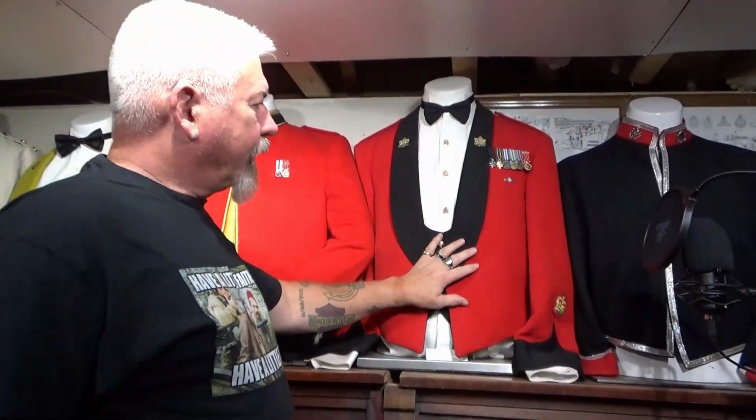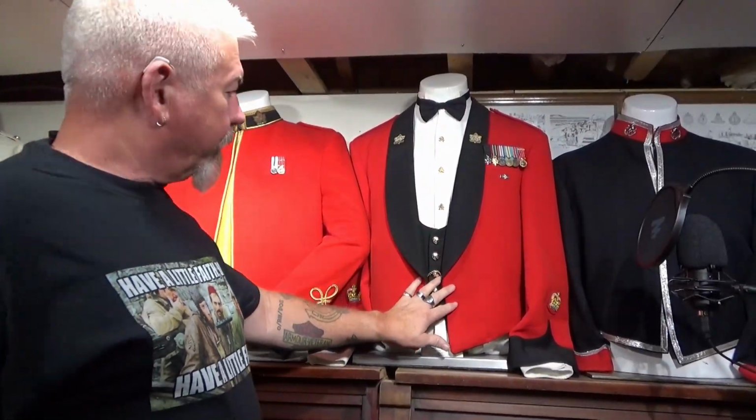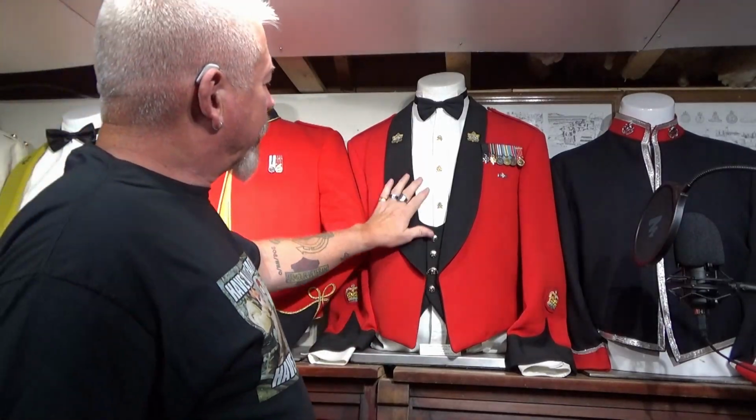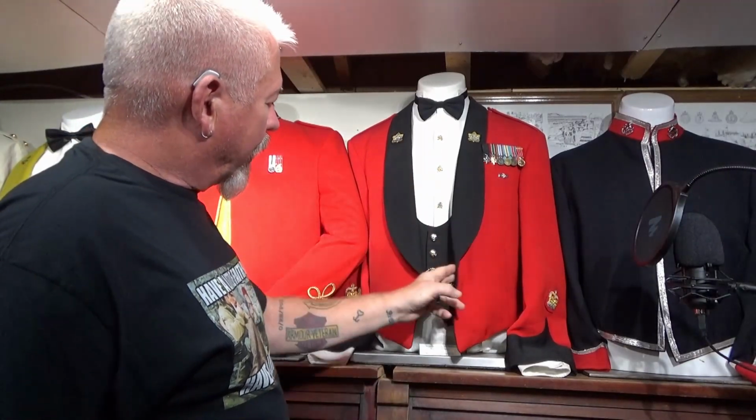So here we have the NCO's mess kit for the Windsor Regiment. This one belonged to a warrant officer, actually Warrant Officer John Natick, that's me. But here you can see the difference between the officers and the NCOs. We have the vest underneath, right? Again, quilted lining. This one is made out of barathea. It's supposed to be easier to clean, just in case I fumbled something, because you never know.